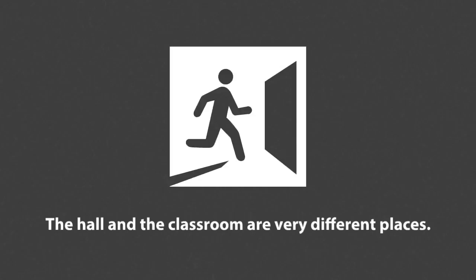The classroom, in contrast, is a work environment. Students would love to bring their social environment from the hall into the classroom. They would love to spend the first part of the class period finishing their conversations. And they will, unless you clearly structure a change in behavior.